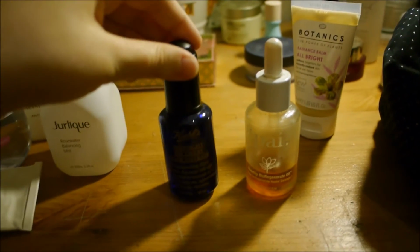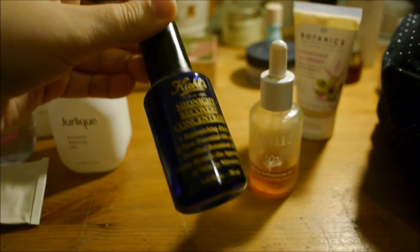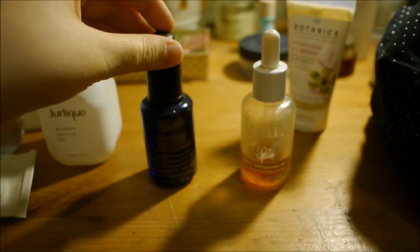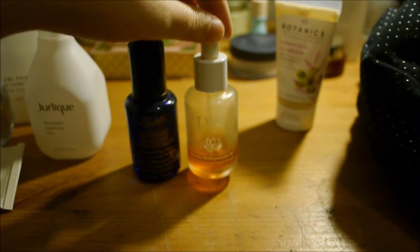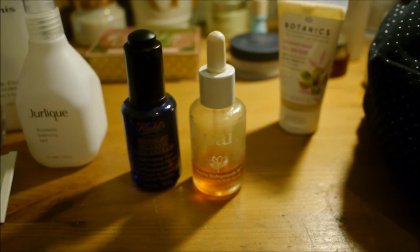The Midnight Recovery Concentrate isn't quite as much of a miracle product as I was hoping it would be, but it does seem to be pretty good, and it's nice and moisturising, especially at this time of year. And the Rosehip one is just a good all-rounder, again nice and moisturising. And I wouldn't say it's a miracle product either, but it's pretty good at keeping my skin in check.